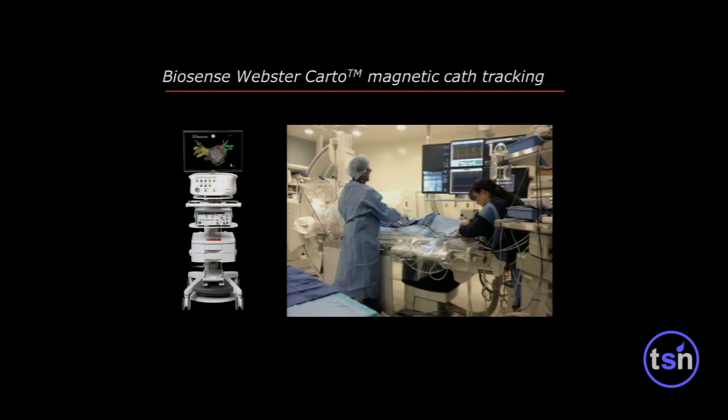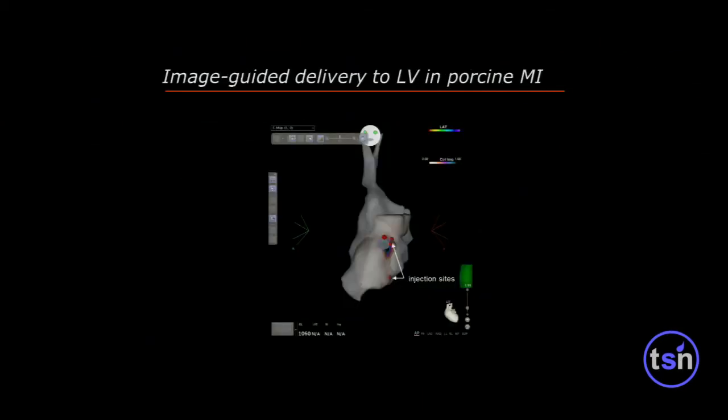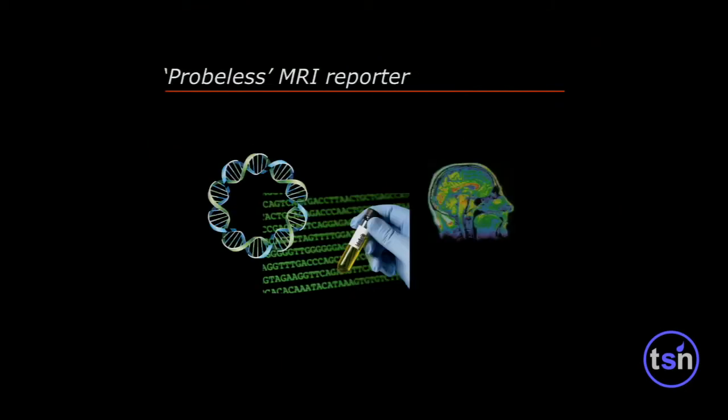And we register the MRI data set to the catheter suite. And then we can inject. This is the lesion here. This beige is the segmentation of the left ventricle. This is the lesion. These are injection sites. We inject a mock test article. So we think that this inflammation imaging will be helpful for directing the delivery of stem cells and other biologics.